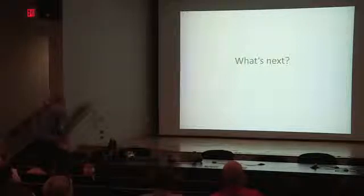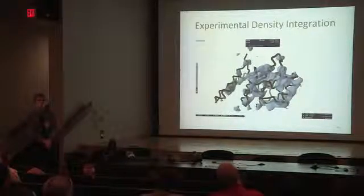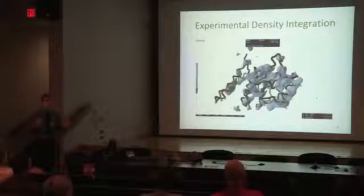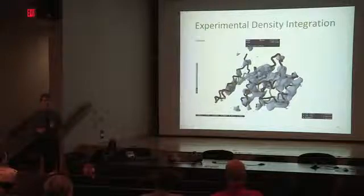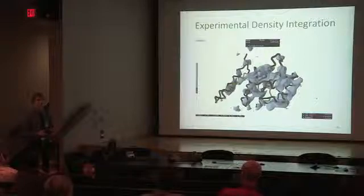So what's next? One area where we're interested in expanding into is providing some experimental data to the players. Right now, again, they're just given a starting structure and a score function and told, go find the highest score. That's not actually the best situation, because we have experimental data for a lot of these proteins where it can help them find the correct structure.